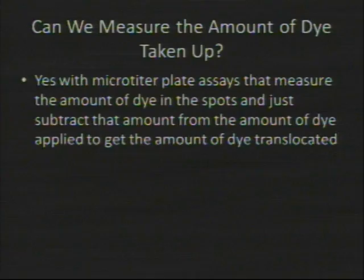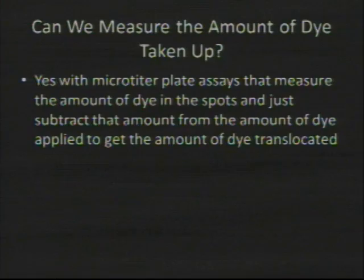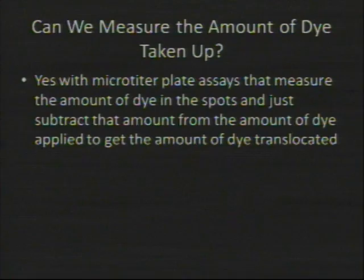Next slide. Okay. And I said, can we measure the amount of dye taken up? And I already told you, yes. We use this microtiter plate method, and we basically just cut out the little glowing spots after 4 hours. Then we run it through the fluorescent plate reader. We get a fluorescent value, which gives you some kind of huge number, which means nothing. I want to know how much material moved out. So all you do is run a standard curve, read it off the standard curve, and subtract that of the material that's in the spot. That's what's moved out, right? Simple. Next slide.